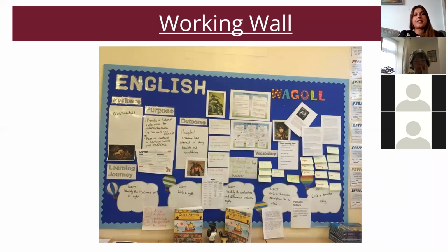So again, like I said at the last writing workshop, do that at home. If you're doing writing, if writing is something your child finds tricky, and or that genre they find tricky, at home, have that working wall with your child as well. Put it on their cupboard, put it on the fridge, anywhere that you can, to show the same process as well.